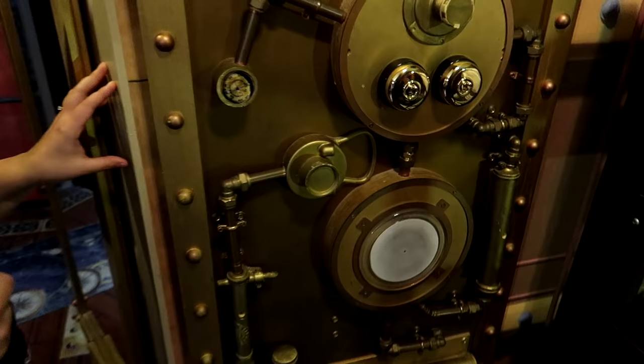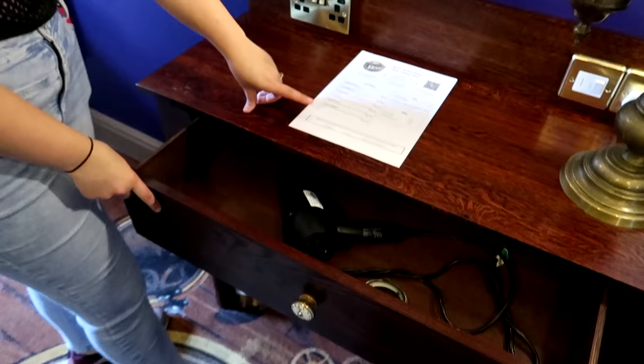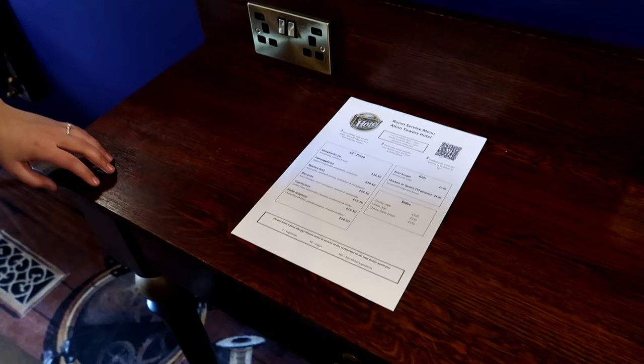But yeah, here we go. You've got the mirror just over there, lovely. You've also got a hair dryer, which is quite nice. And then you can order food to your room as well. So you can see a little look at the sample menu. There's not loads there, but you've got to think, you've got loads of food options.